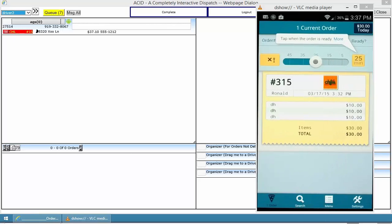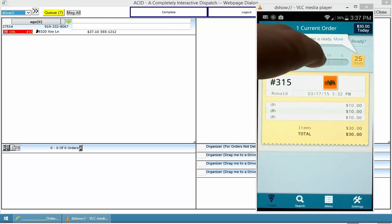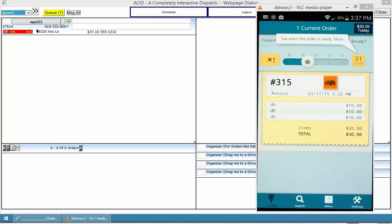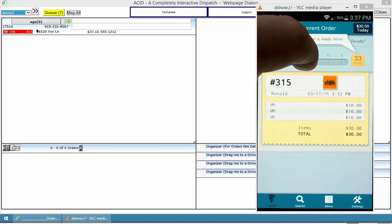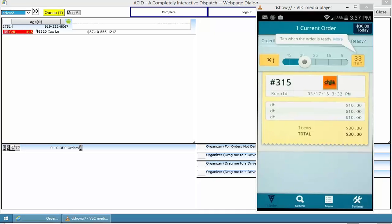With the slider, by default, when you first touch it, it'll go to the nearest 5-minute increment, but they can touch the slider again and fine tune it. I mean, say that they think it's 33 minutes instead of 35.